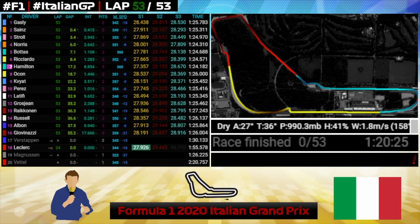That is a fantastic podium. It's Gasly, Sainz and Stroll as your top three, with Norris fourth. That's an incredible top four. It's the day of the underdogs here in Monza. Lewis is the type who will draw a line under this after this race, but he'll have a lot to say after.